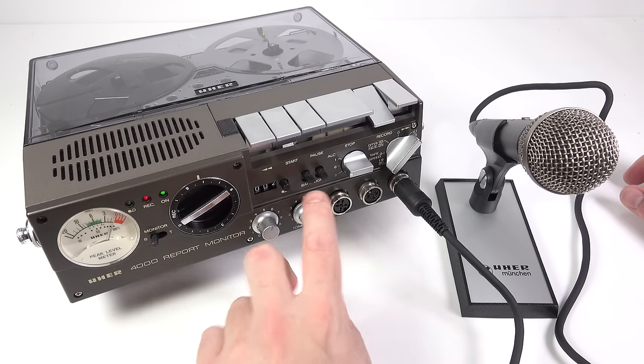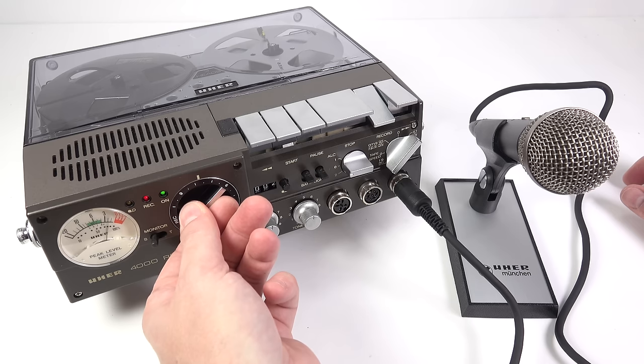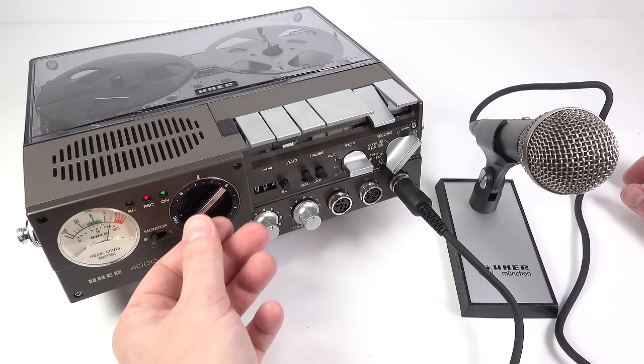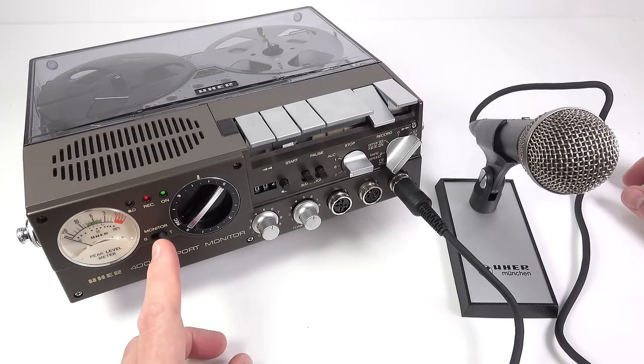I'm not going to use the auto level control this time. I want to adjust it manually. So yeah, that seems to be just popping into the red every now and then. So I'll just bring it down a bit. Yeah, that seems about right. Okay, so we're going to monitor the tape as well now.